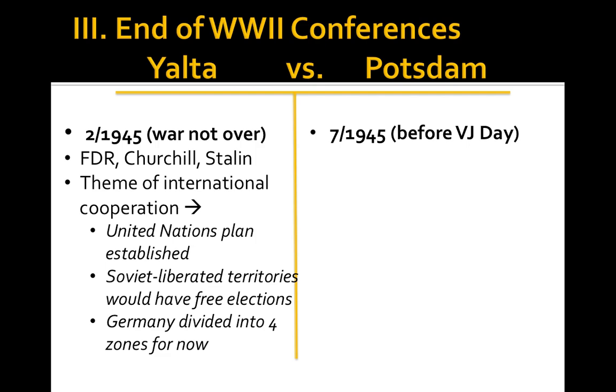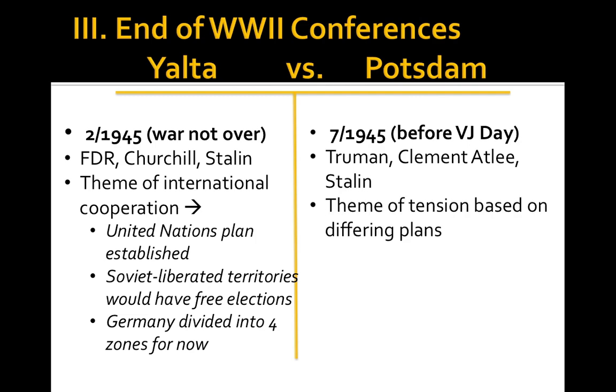But if we fast forward to the Potsdam Conference, we have a little bit of a mix-up here in the players. FDR is replaced by Harry Truman, who is far less diplomatically successful. He's not as likable as FDR was, nor did he have the patience that FDR had. Winston Churchill was replaced by Clement Attlee, new Prime Minister of Britain, and we have the returning Joseph Stalin from the Soviet Union.